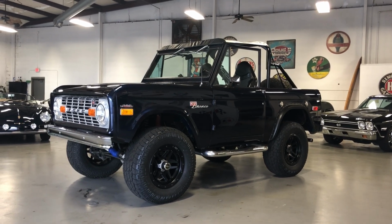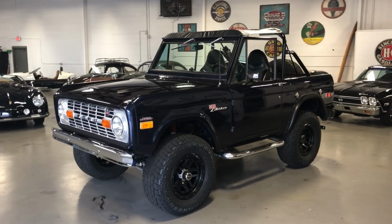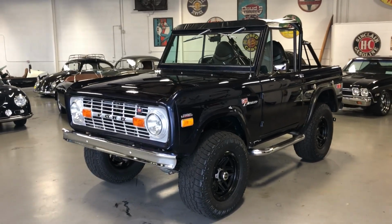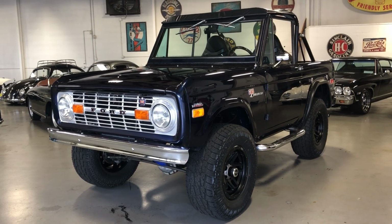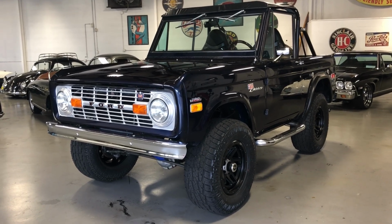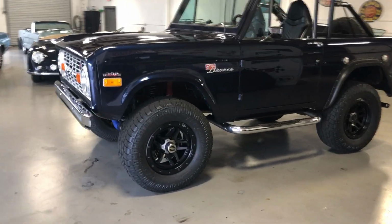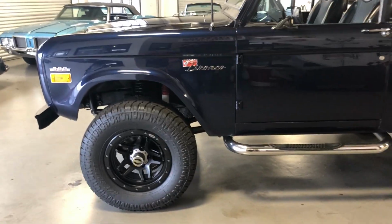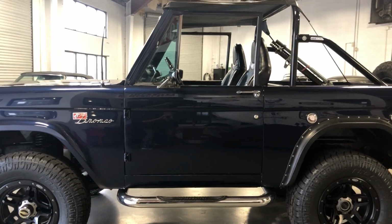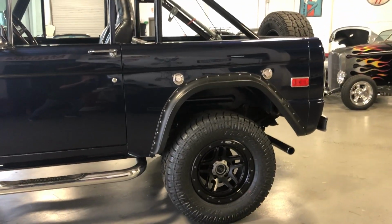I'll tell you as much as I can remember at this point, and then all the information will be in the listing. So, midnight blue PPG metallic paint on a gorgeous rust-free Arizona truck. Hard to believe this thing was restored about 25 years ago. Hopefully you'll see just how nice the paint and body are. The doors shut great. No sign of rust anywhere.